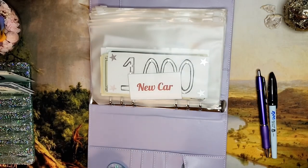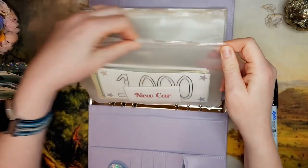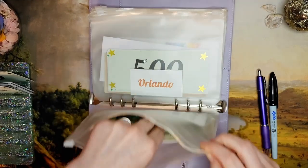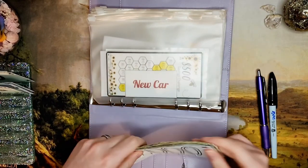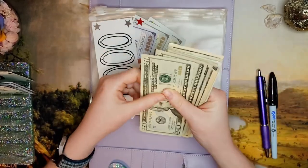All right, so we're going to start with new car. And new car has $1,411 in it. And I'm super excited about this because this money has been going to a high yield savings account. And that means this will be able to go to that account and be accruing more interest once I get these exchanged. So there is already $1,300 in the bank.